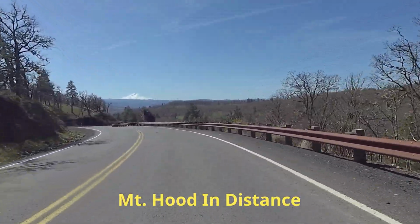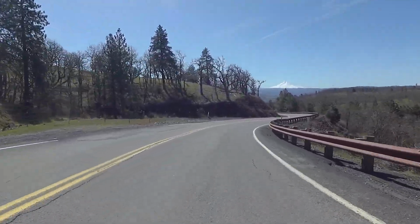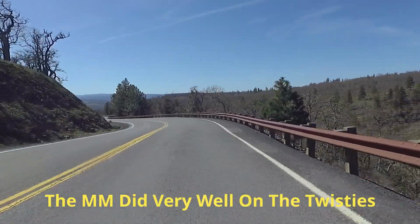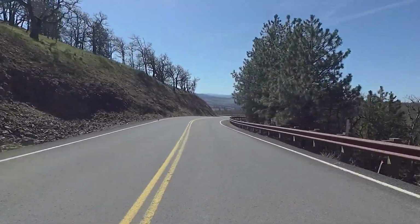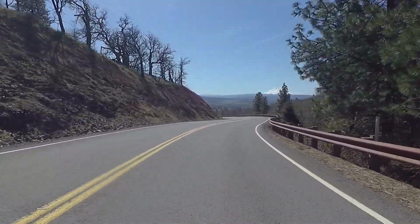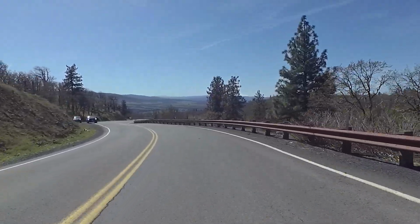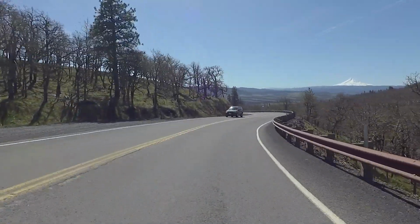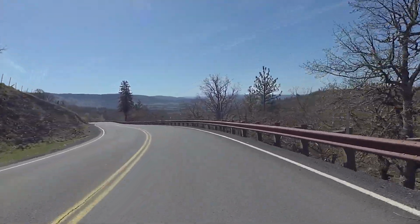I'm on the way home now. This is Canyon Road, and actually this is some of the straighter part of this road. I just wanted you guys to see Mount Hood over there in the distance. Mount Hood is in Oregon, of course. But man, this trailer tracks good. I'm impressed. I'm really happy. This thing tows great, much better than I anticipated. Very happy with the Minimate.